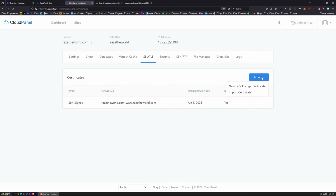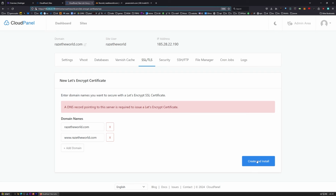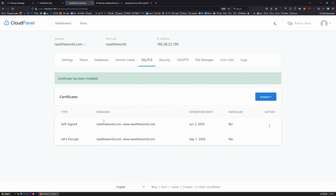And let's do actions. Do new Let's Encrypt certificate. And it's telling us, hey, you've got to have DNS pointed. Well, I just pointed DNS to our IP address, so let's go ahead and create and install. Now, usually it'll work with the proxy on, but I turned it off because here and there the proxies make it go crazy and say it's the wrong IP. So there we go. Check that out. Our certificate has been installed.